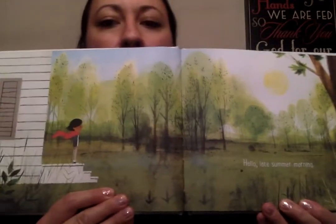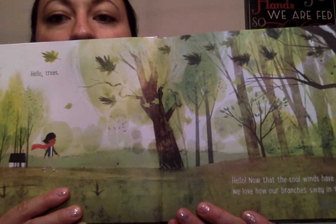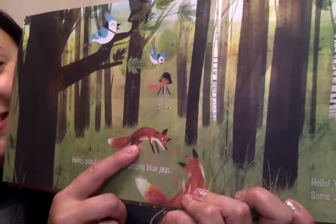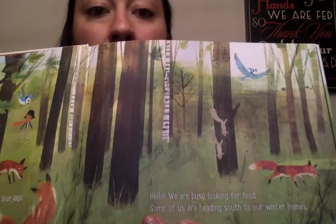Goodbye summer, hello autumn. Hello, late summer morning. Hello, trees. Hello, now that the cool winds have come, we love how our branches sway in the sun. So, see how everything is still kind of green? Hello, playful foxes and singing blue jays. Hello, we are busy looking for food. Some of us are heading south for our winter homes.